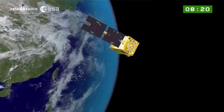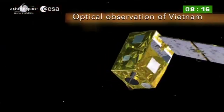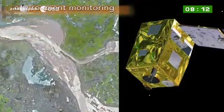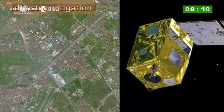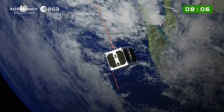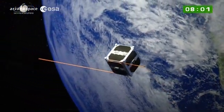VNRDSat 1 for the end customer, the Vietnam Academy of Science and Technology, from an altitude of 680 kilometers, will be able to generate predictions to monitor and anticipate natural disasters over Vietnam. Finally, S-Cube, the first Estonian satellite, will test in orbit the new technology of solar sails. 3 different missions which confirm the flexibility of the Vega launcher in satisfying 3 different customer needs.